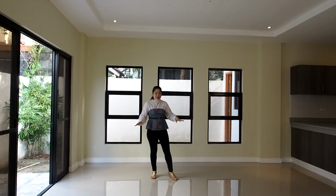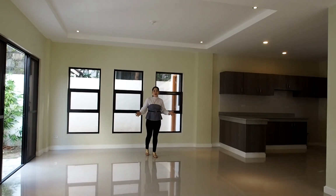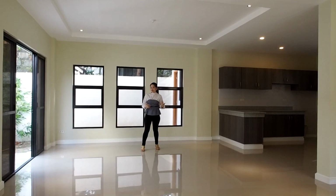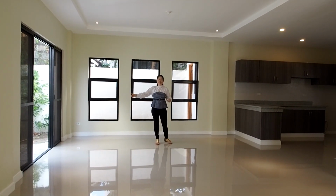So this is your dining area. You can put about a 6-seater or 8-seater here. And if you have family gatherings, you can invite your friends, you have your birthdays, you can extend your living area up to the lanai.